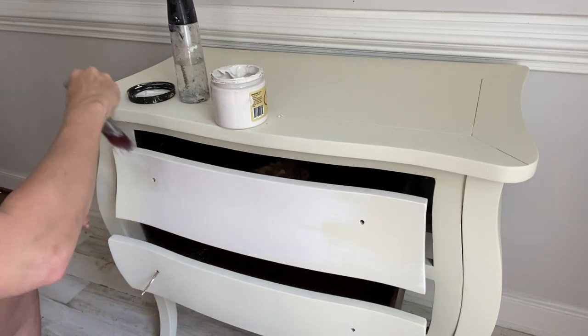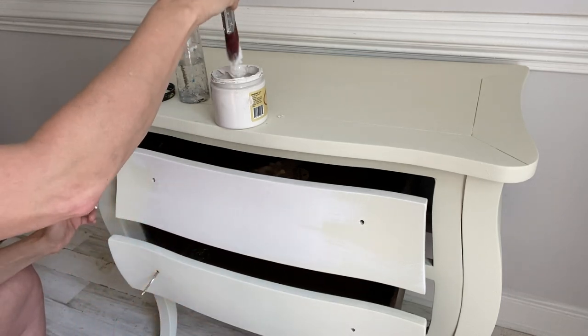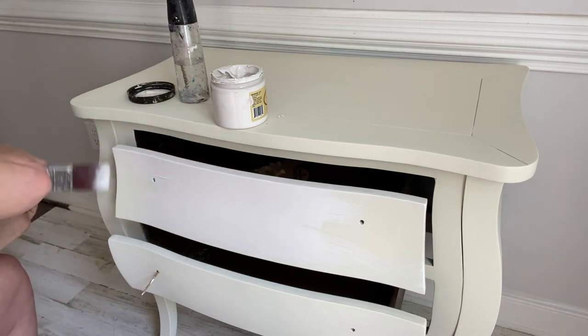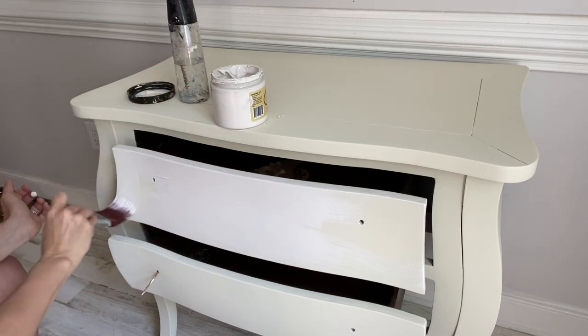I jumped right in with Cotton. Cotton is just a plain, beautiful white from the chalk mineral paint line. I applied two even coats over top of the top drawer only.